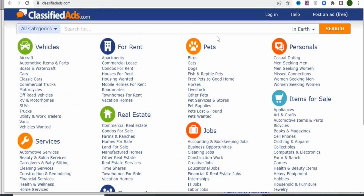So I'm going to show you. Once you get your affiliate link, we are going to start driving traffic from this particular website, classifiedads.com. This is a website where you can post ads for free, so you can promote the product here. You can see there are different things that people promote here. You can see vehicles, and when you come to vehicles, they have subcategories. You can see for rent, they have subcategories. Pets, they have subcategories. Personal subcategory, that is about dating. Items for sale, subcategories. Jobs subcategories, real estate, services, and the rest.